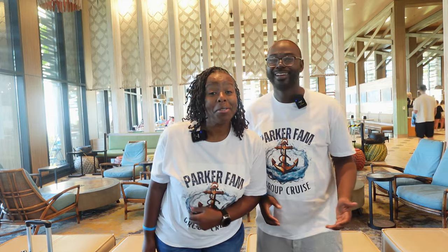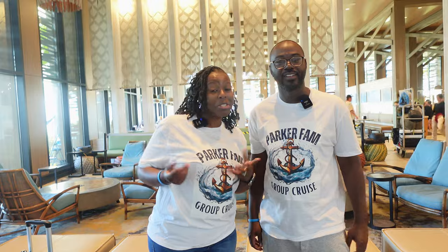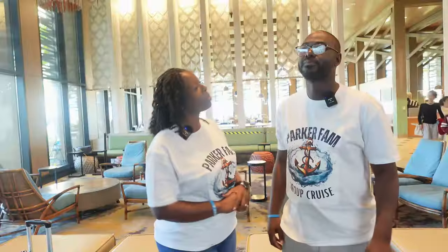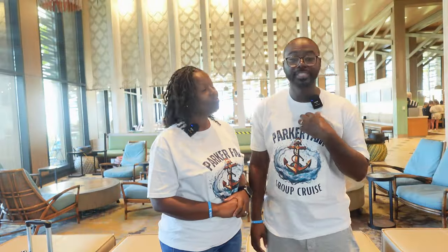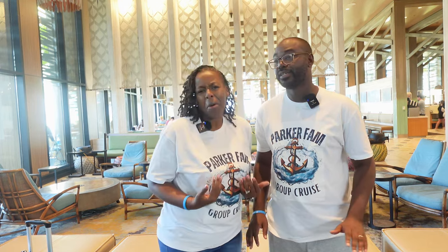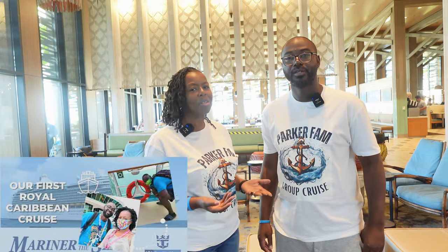Parkers are on the go. Today, we are at Universal Studios Dockside Inn, but we're not staying here today. What are we doing? We're going on Mariner of the Seas. This is Royal Caribbean's most popular ship. Yes, this is a fan favorite. It's our favorite. It was our first Royal cruise, so we have to do it again.